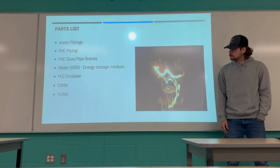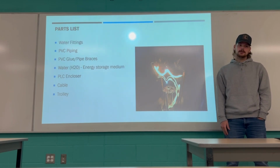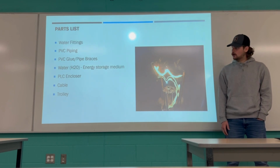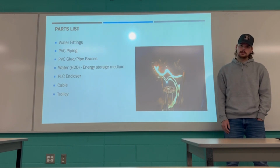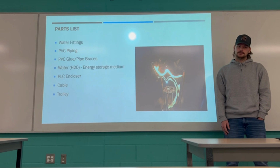We're gonna have an enclosure for the PLC just to keep that separate and to keep the high power away from everything. And then we're gonna have cabling to connect all the electrical in the system, and then our whole system will be on a trolley with wheels, just so it's easy movement and easy mobility for the jetties.